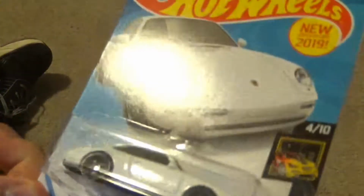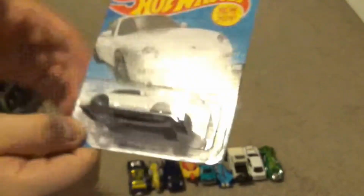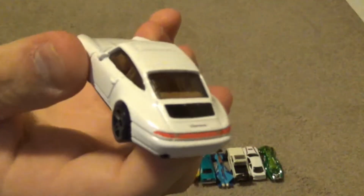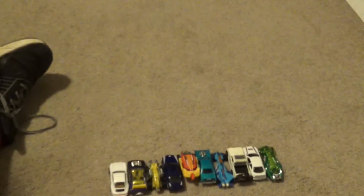And last but not least, here is another more recent release in the new for 2019 lineup of Hot Wheels. This is the '96 Porsche Carrera from the Nightburner series that you can see right here. Now, just like with the '67 Jeepster Commando that I unboxed a couple minutes ago, this one does have some absolutely stunning detail put into it. Especially you can see here on the taillights, there's a Carrera word put on the back of it. And there's also some detailed headlights and a Porsche logo printed on the front, which is actually pretty awesome there.